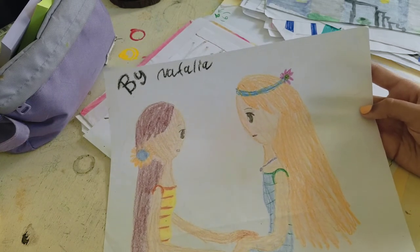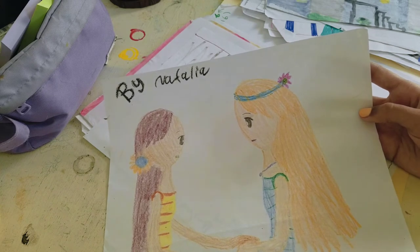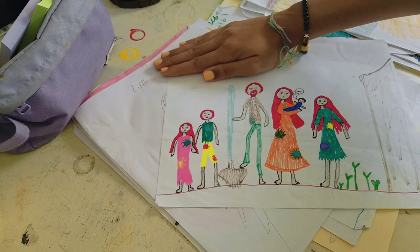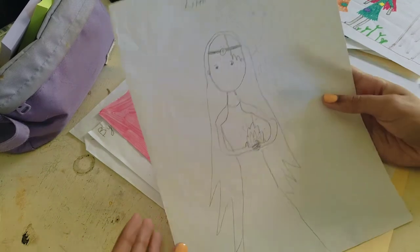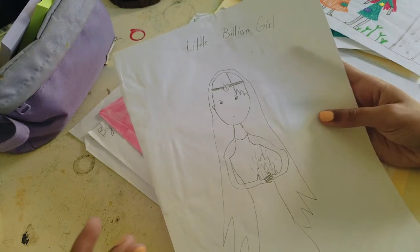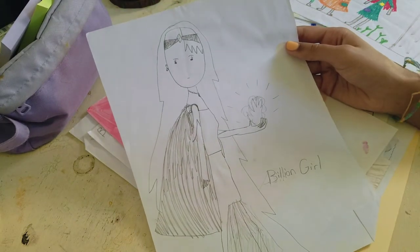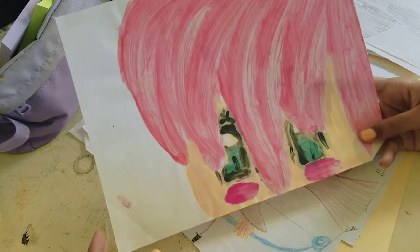So it's supposed to be very anime inspired. This was when I started to get into my anime stage. A poor family. So I made up this superhero called Billion Girls. So this is Billion Girl when she was little. And this is Billion Girl when she was big. Okay, I was so proud of this for so long.